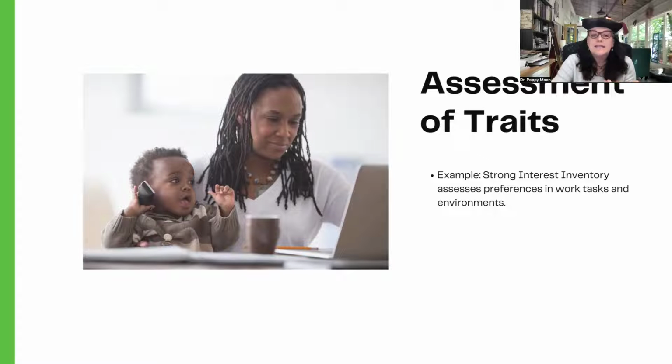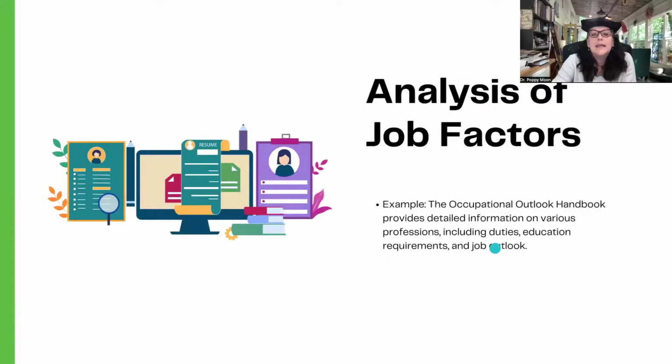And that is a test that really helps people to assess preferences in their work tasks and in the environments. All right, technique number 2 was analysis of job factors. So understanding the skills, knowledge, and requirements, he needed to know that in order to know who would be good in what different type of occupations. So he used some different tools for that, which was job analysis and occupational databases.